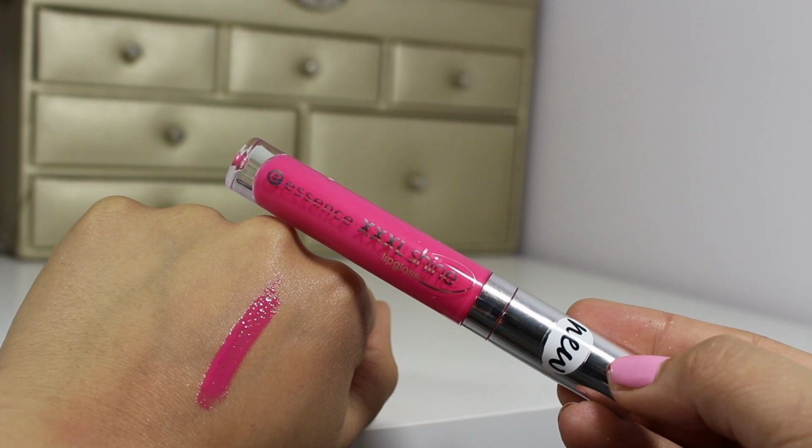This one is in the shade Poppin' Pink, and I normally wouldn't wear a really pigmented lip gloss, but this I really liked. It's a nice, fresh, juicy color, kind of like you've sucked down a popsicle, even though I hate saying that, kind of look to your lips.